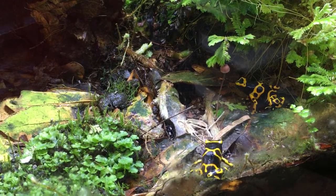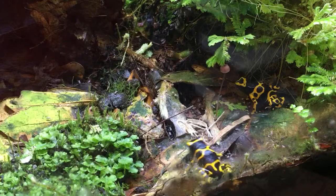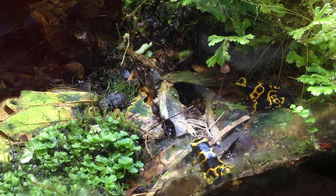And Carter's Critters, I do have some scorpions. I'm going to be right back while these frogs are eating. I'm just going to grab my Hoffmannsegei, okay? Be back in a flash.